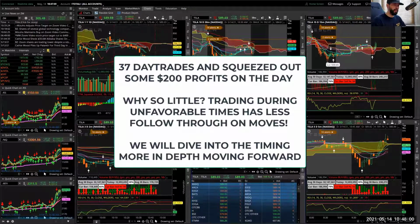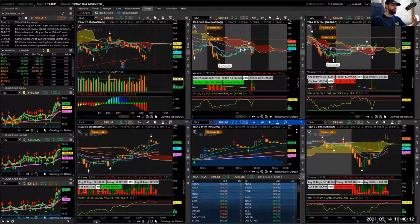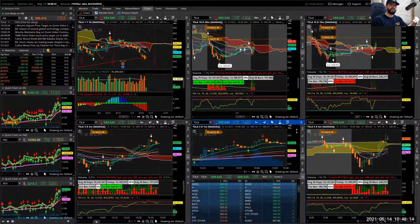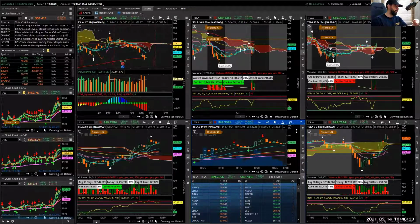Don't force anything. We could have had that trade that we were talking about as it was happening, but those are the types of setups that you want to see. And then I'm going to revisit a little bit later today around 2:30. Usually we could get some nice scalps into the close, and Tesla might decide to ramp up into the close today. So I don't know. We'll see what happens.